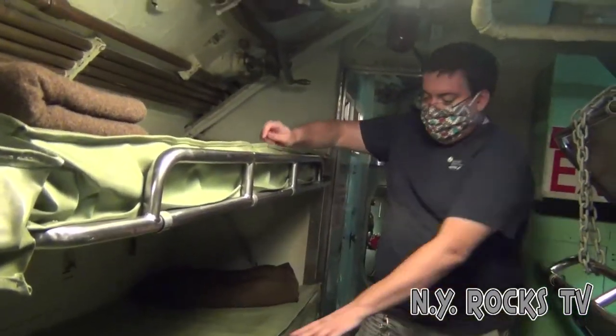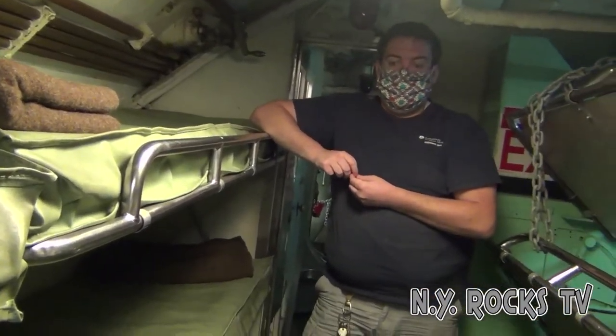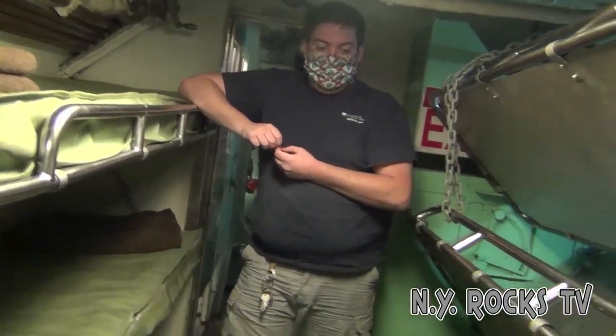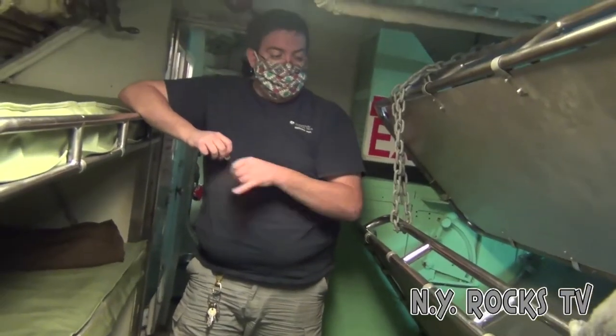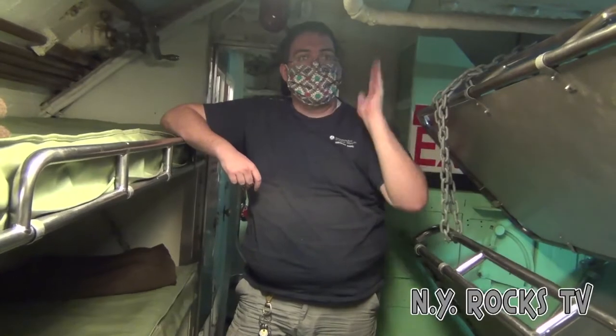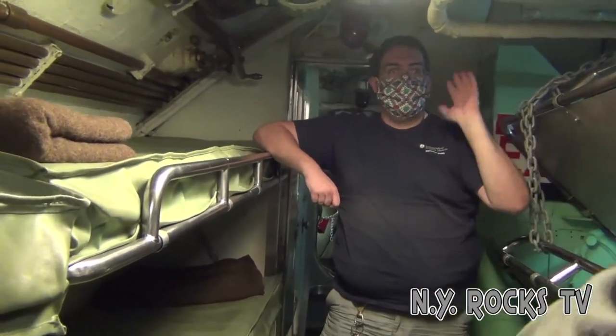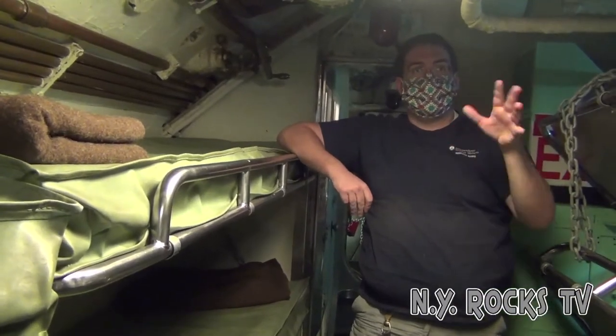These are the newer ones. But these are original. Because there were two tiers, I believe, not three. I don't remember. These were added, right? No, these got taken out when she became a museum. But there would have been a middle row just like this. The last time you were here, there wasn't a middle row. There was nothing here. Right. We restored the space to make it look more like it would have when she was in service.